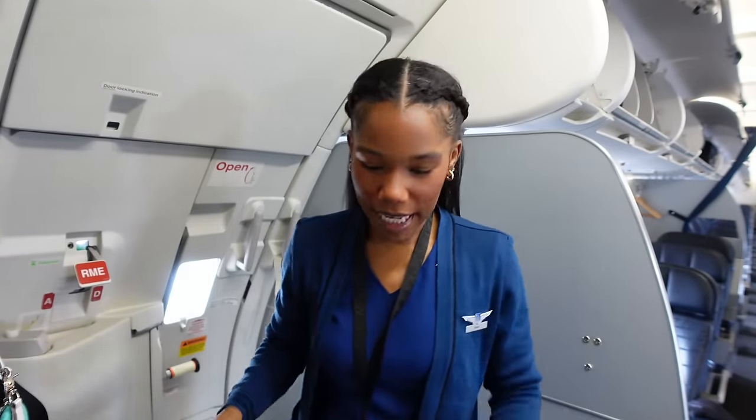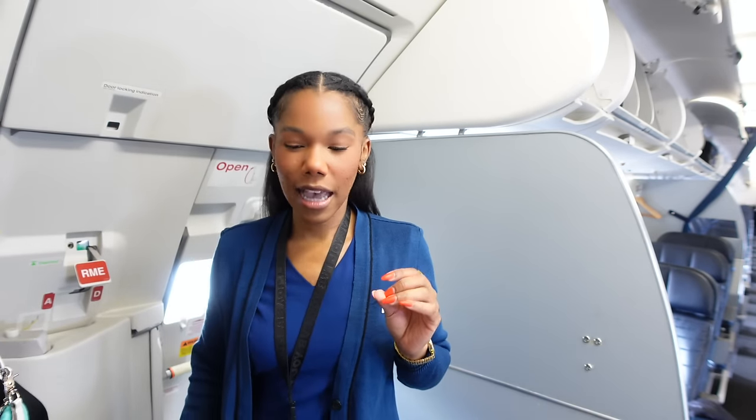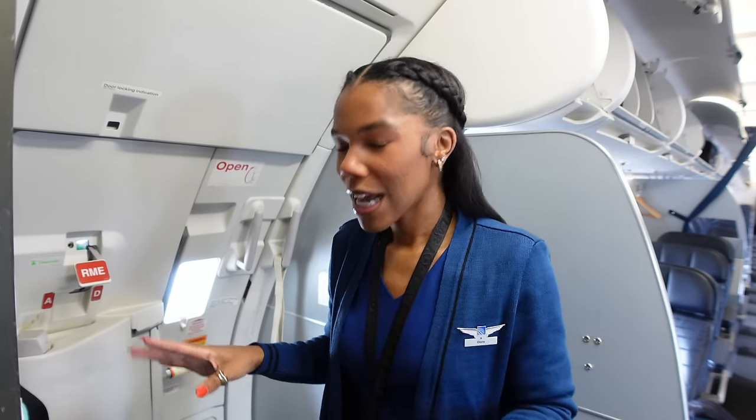All right, guys, made it to the plane. We're on an Airbus A320 today, and the captain just briefed us. I am working first class galley and a purser, so we're going to set up our galley. All the flight attendants know that when you go into a place that's not a hub, you're supposed to restock the cart. But guess who didn't restock the cart? The crew before me, unfortunately, and they left the galley a mess. So we're not gonna let that deter us from having a good day.